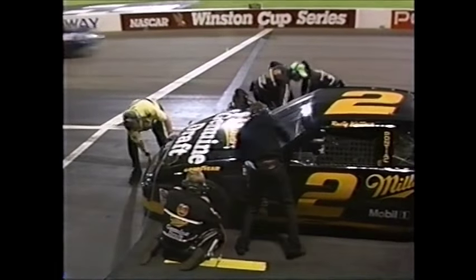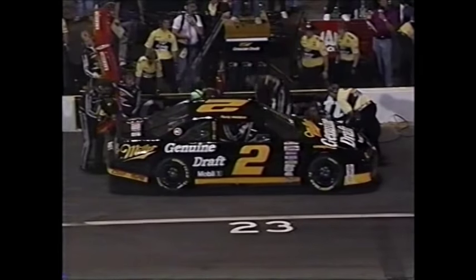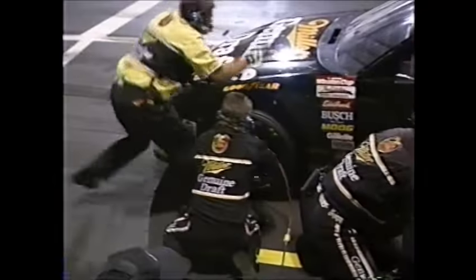Rusty Wallace's team really didn't want this pit stop, Ken Squire. The car was running absolutely perfectly. Rusty Wallace radioed back, don't change anything. Give me the same tires that I have got. We have been also listening to Roger Penske, who has been telling him, run down low. Go get him. You know who him is.